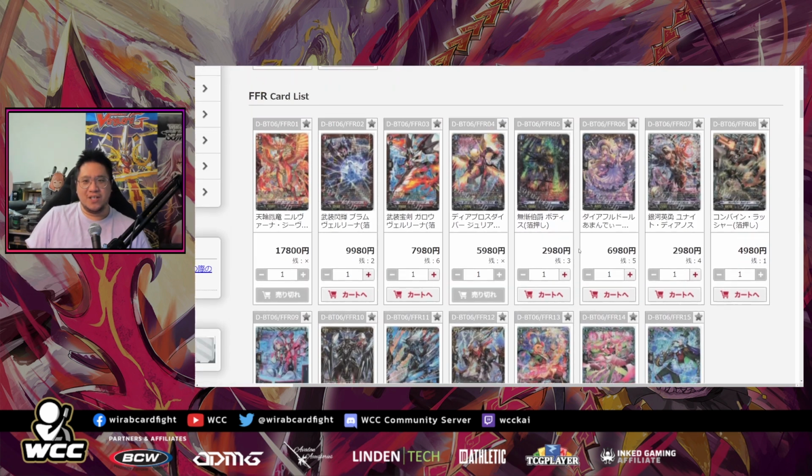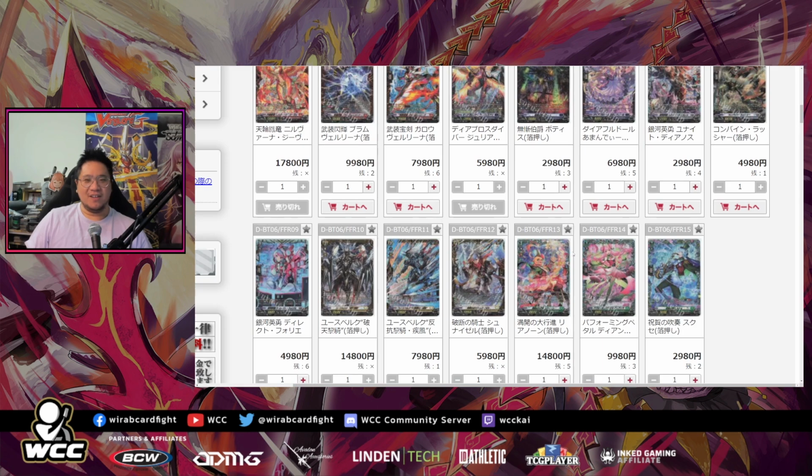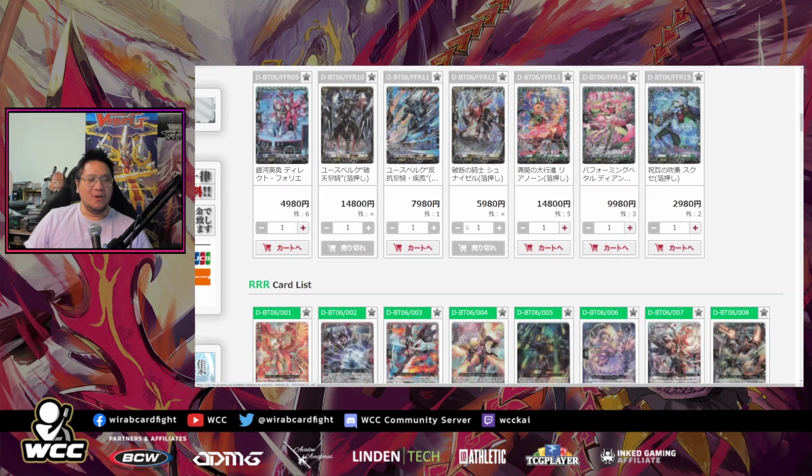The rest of it, like, if you were to full foil Heroes, this is pretty cheap, right? The grade 1 booster is more expensive than the actual grade 3. Wow. Well, all right, that's cool. What about the triple R's?